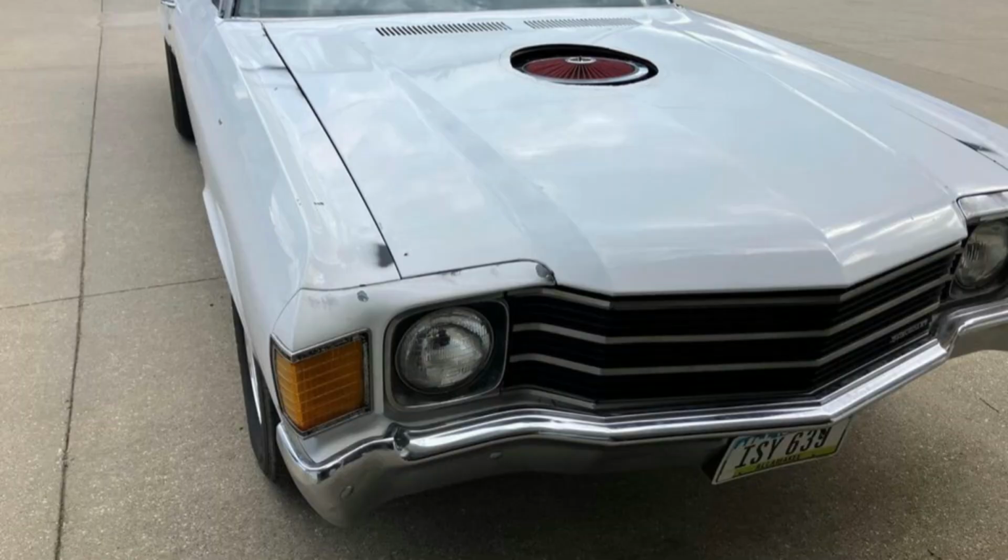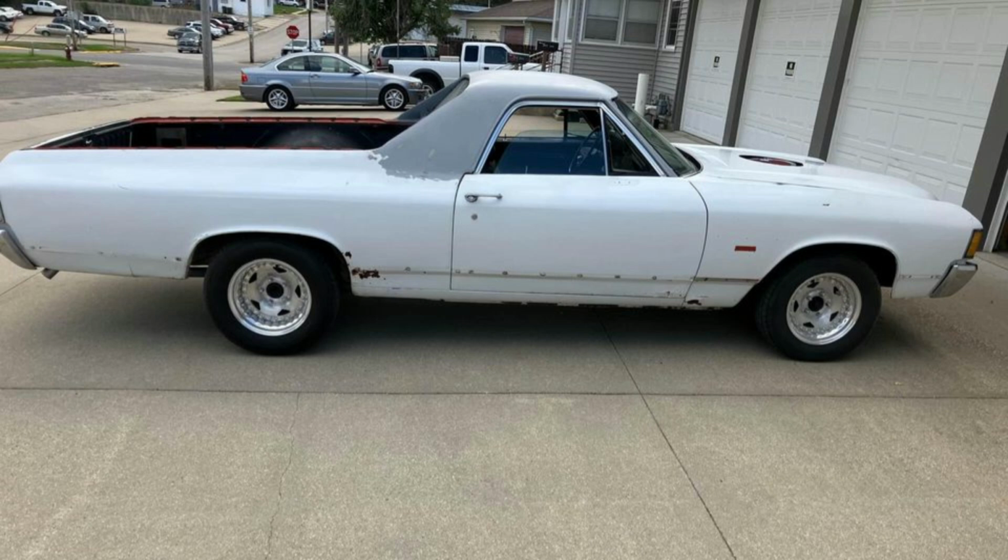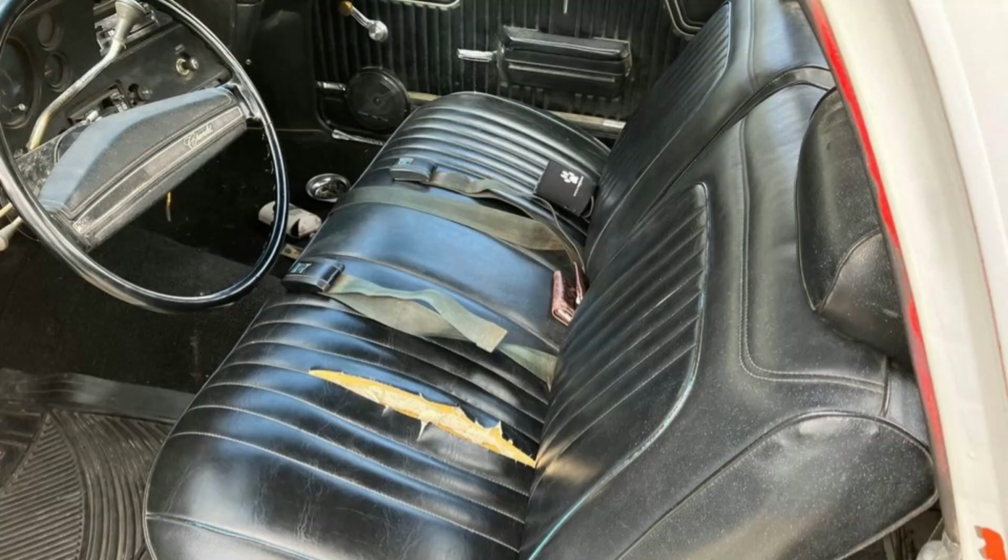With an excellent frame, floor, and bed, this Malibu is a solid vehicle with a clean title in hand. It's ready for its next owner to enjoy or continue customizing. Due to circumstances, it must be sold, making this a fantastic opportunity for a classic car enthusiast.